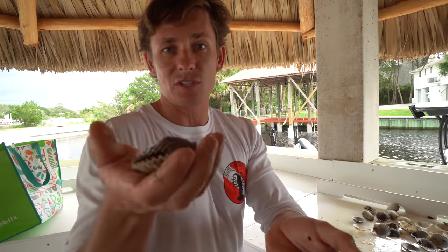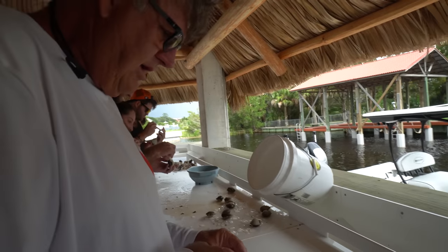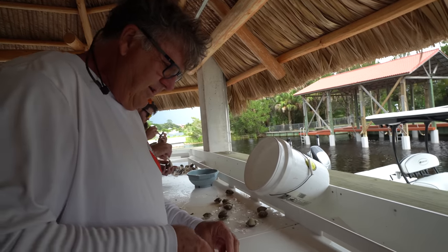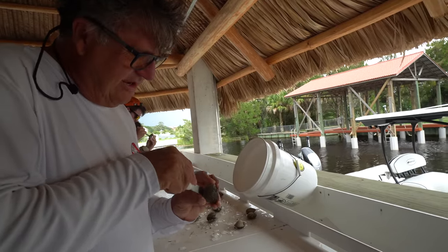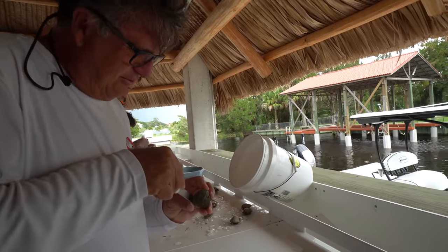It's much easier with a half open scallop, and you can just feel the difference. This one's super cold. You got anything to say, Dan? Heck yeah, I got something to say. For me, it's not about the technique of using the knife.